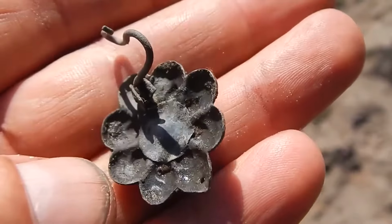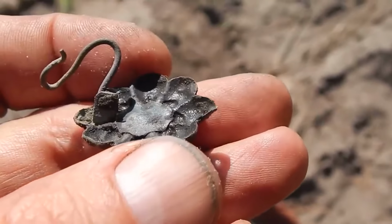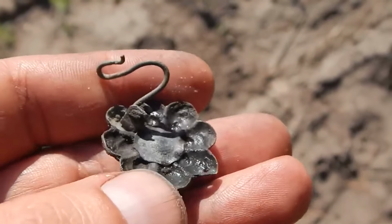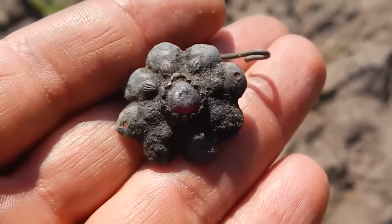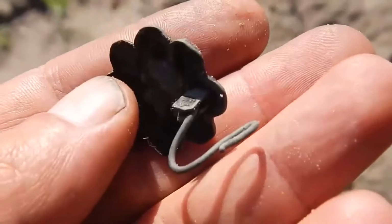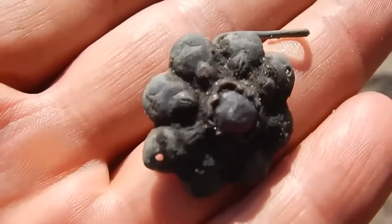I suspect this is an old earring. Most likely, I'm completely right. This earring is made in the form of a flower, and in the center we see some kind of red stone. I love to collect such items. A nice find. Let's go ahead.